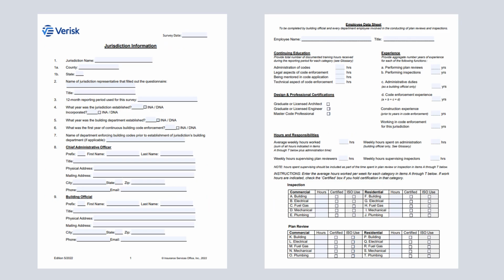Let's take a quick look at the two questionnaires that are the basis of your BCEGS survey. The first one is the BCEGS questionnaire. It is 17 pages. It's a question and answer document that covers the daily responsibilities of department staff, the enforcement of adopted regulations, etc. The second survey is the BCEGS employee data sheet. This is a one-page questionnaire that is specific to each department staff member. This may include your chief building official, plans examiner, or field inspection staff. The employee sheet is not required for administrative staff or your permit technicians.